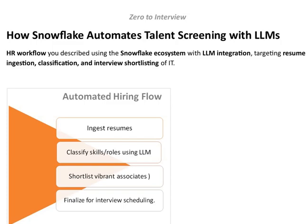But what if there was a shortcut, a way to automate that, streamline the whole complex process, but with incredible precision? Well, today, that's exactly what we're going to dive into. We're unpacking how a big tech company, Snowflake, is using some really cutting edge AI, specifically large language models, LLMs, to totally transform how they screen talent. And it's not just about speed, is it? It's more about making smarter, more consistent hiring decisions.